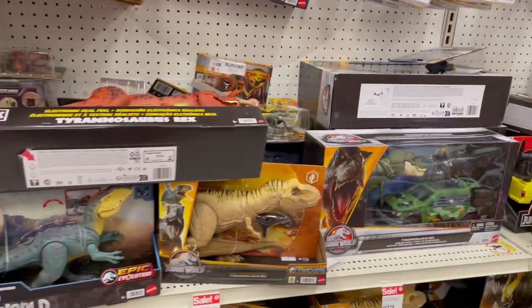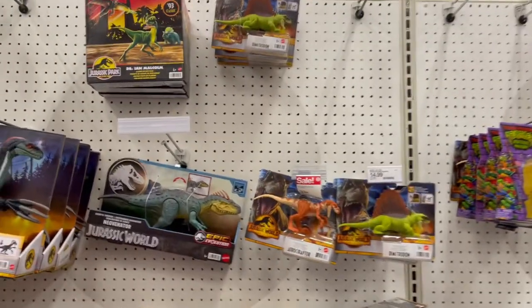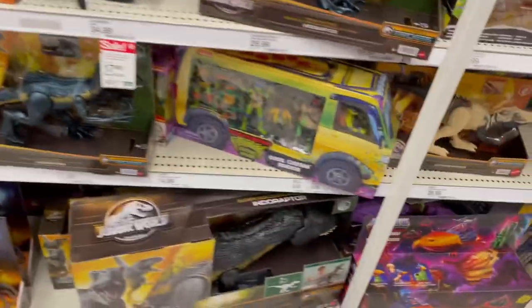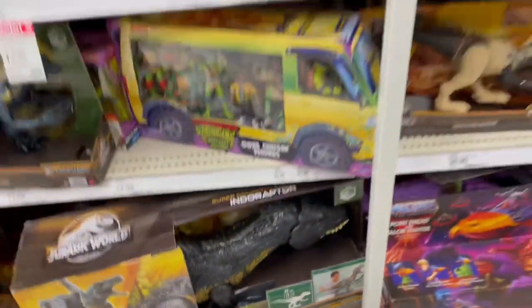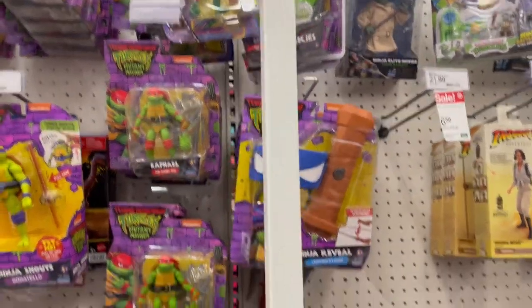And then bigger Jurassic Worlds. There's not much small Jurassic World going on in general. I think they're just moving to larger size Jurassic Worlds. Look at that. Look at the Indoraptor. Dude, that thing is huge. That's gigantic. That's 3 feet long. That's more than 3 feet long. What else?